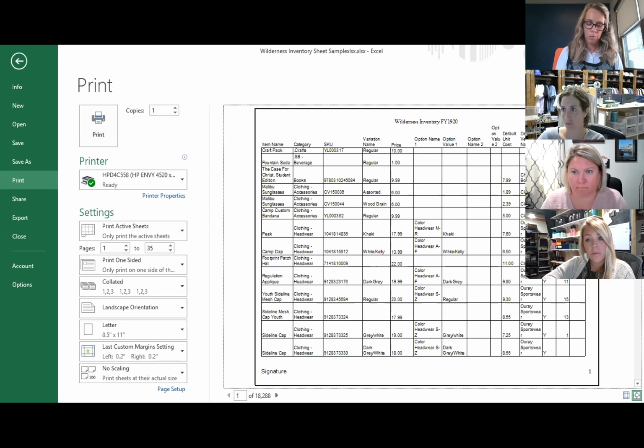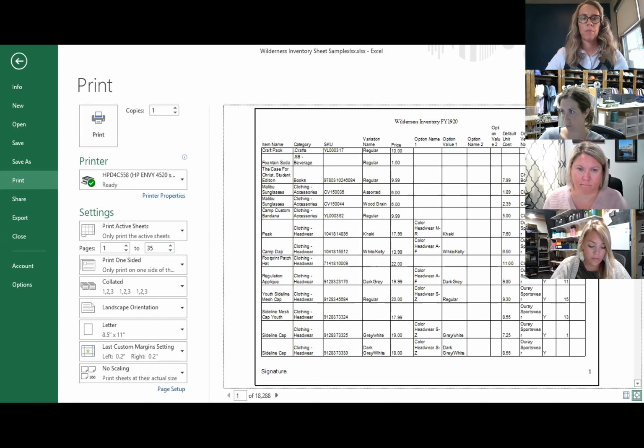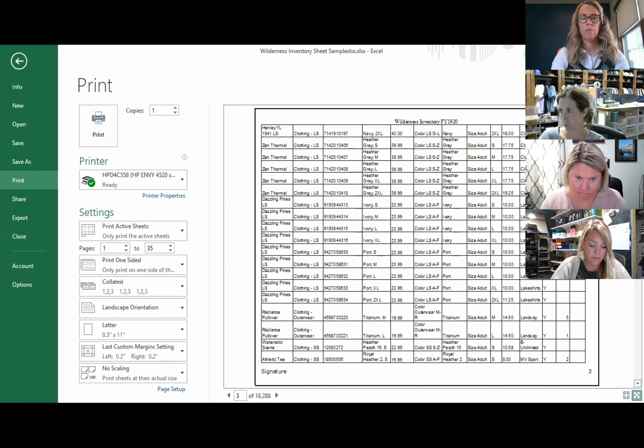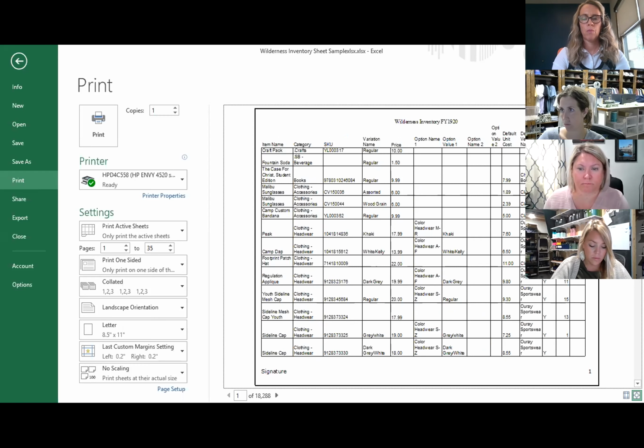And along with that question, when we print it, it's not going to mess it up if we hide certain columns from the print, right? Yes. This is formatted for all the information you need for doing this. These are the columns that you'll need for counting. It is already all set up to print all the columns you'll need, because as we get down here with clothing, it's going to give you the size, color, all that stuff. So there is no hiding any more columns other than what is on there. Does that make sense? Trust me.